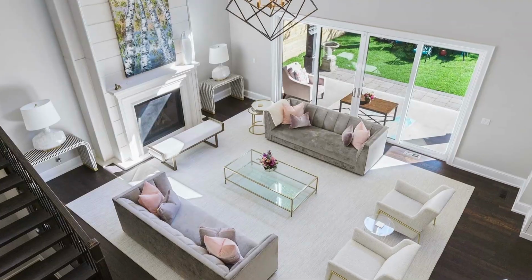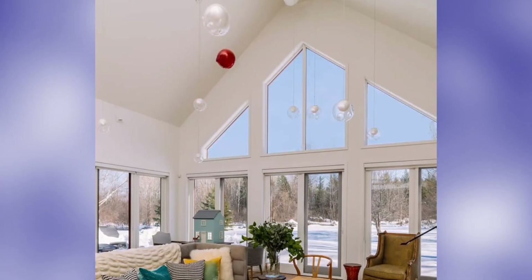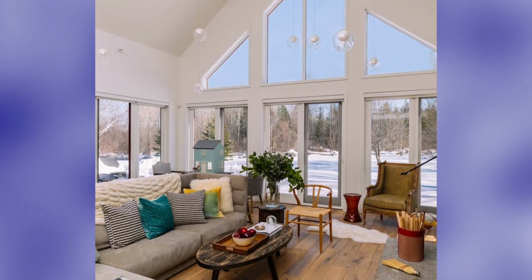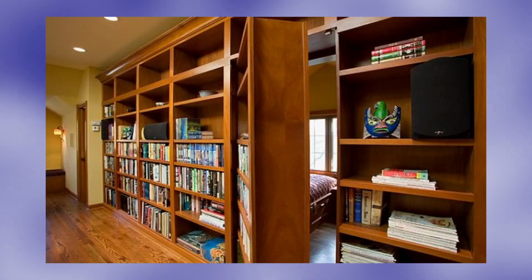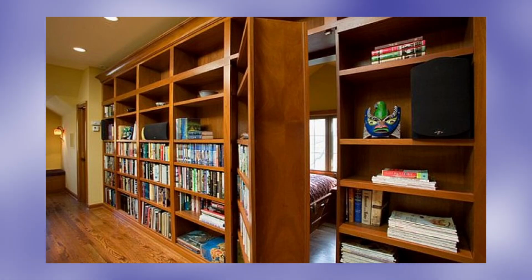Next, plan for some kind of wow factor. This could be a two-story home with double height ceilings in the great room, vaulted ceilings with cabin-style windows, or tray ceilings in the dining room. Oftentimes when I'm working with clients with higher budgets, they want to be impressed. They don't want a plain home. Even laundry chutes or a secret bookshelf passageway can do the trick.